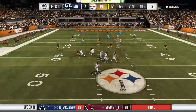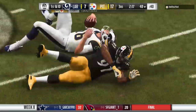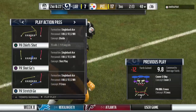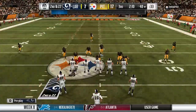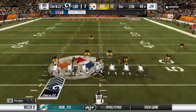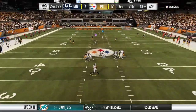Now a play fake here on 1st down. And he can't find a receiver, and he's brought down. Stephon Tuitt coming hard that time. He's able to run him down for a loss of 12. That huge loss on the sack makes this job much more difficult. It's now 2nd down and 22 yards to go.